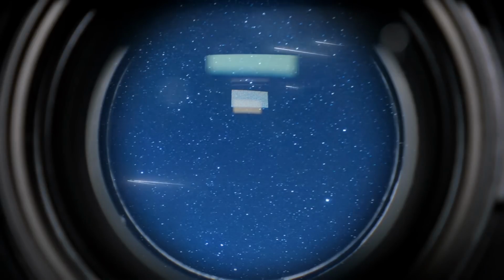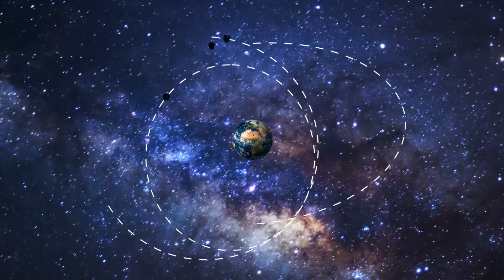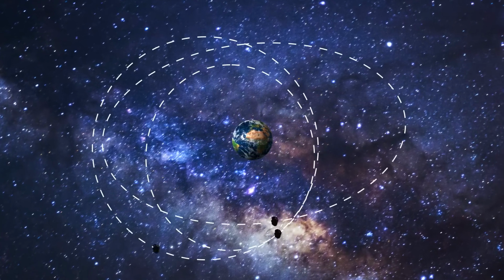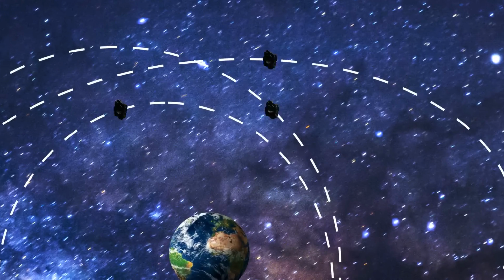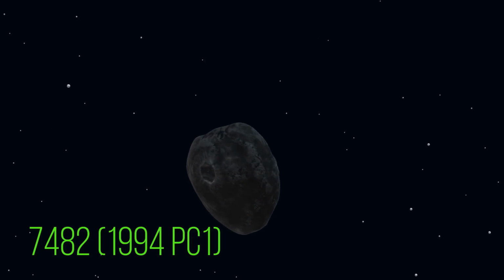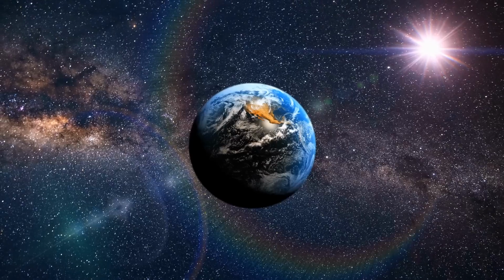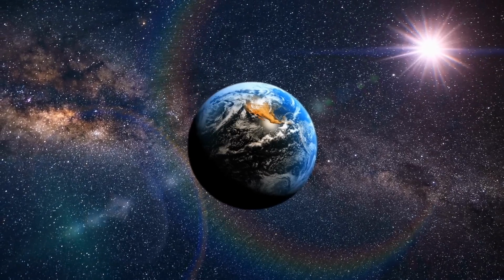So, there are still some asteroids wandering around that we need to keep an eye on to see how they might evolve over time. Scientists have a model of tracking them where they focus on the parts of an asteroid's path that come close to our planet to see if the space rock poses a risk to us. And it seems there might be one asteroid, 7482, 1994 PC1, 3,600 feet in diameter that might pose some danger. It's supposed to come closer to our planet in the next 1,000 years.